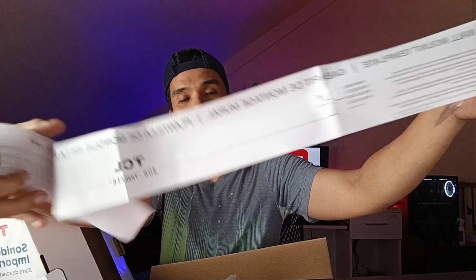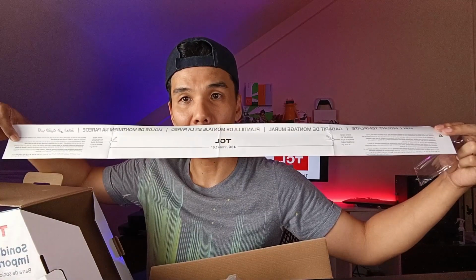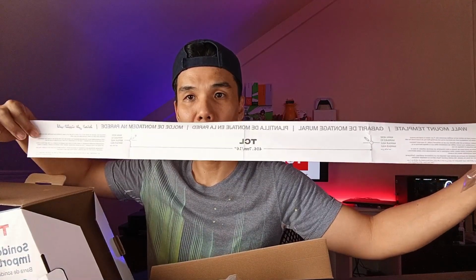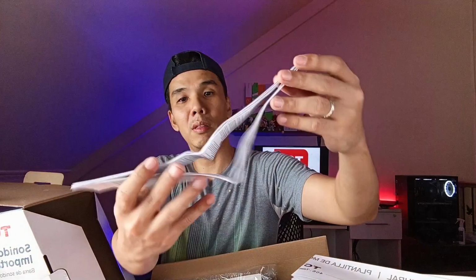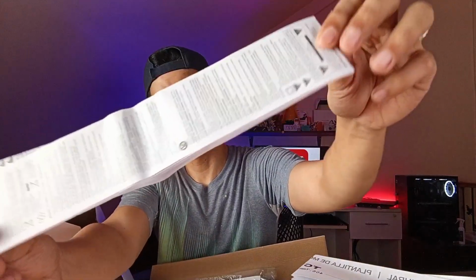This is your guide for mounting the soundbar to the wall using the bracket, in case you want to hang your soundbar, just like your TV, if your TV is also mounted to your wall. And what's this? So some manuals. Not gonna spend too much time on that.